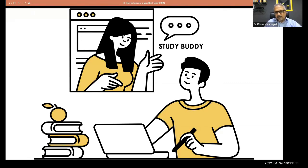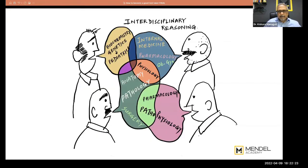There is a difference between a study buddy and a study companion. You are not going to study half of diabetes and allow the other one to read the other part of diabetes. That's not a study buddy. A study buddy is where both read everything about diabetes and then discuss the difficult areas. So that is a good idea.